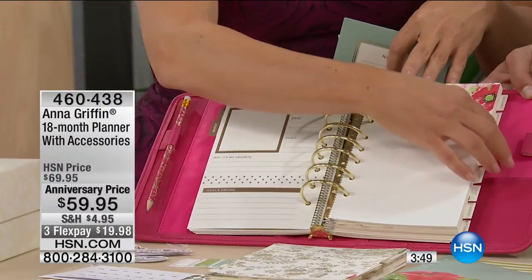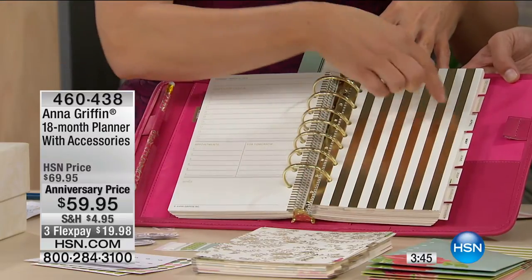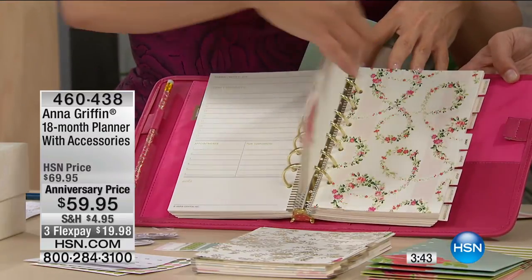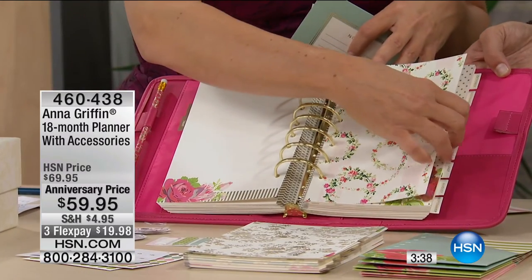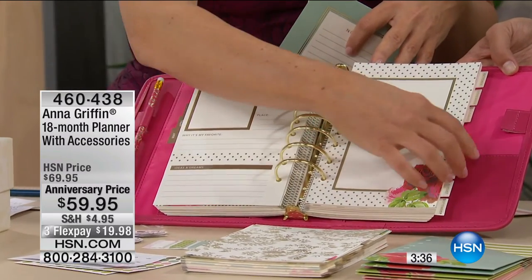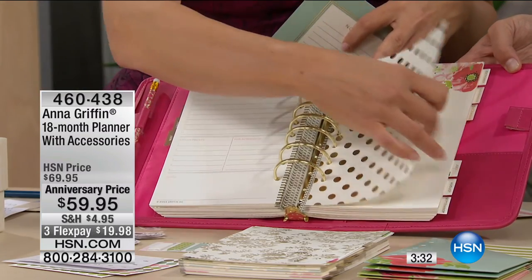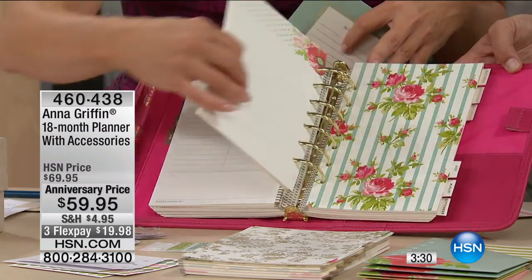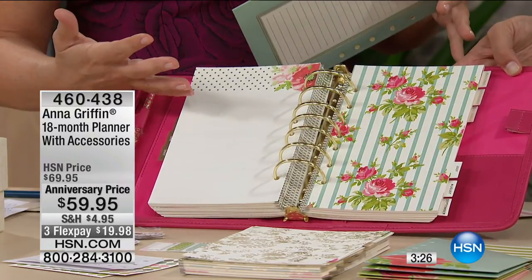And when you're going through this, I just want to show you each one of the month tabs. Each one gets more beautiful than the next. Each one's different. You recognize these as our most popular paper patterns, right? You are now looking at June. Foil stamping, pretty finishes in each one of these, and you're going to go through the entire year, 18 months.